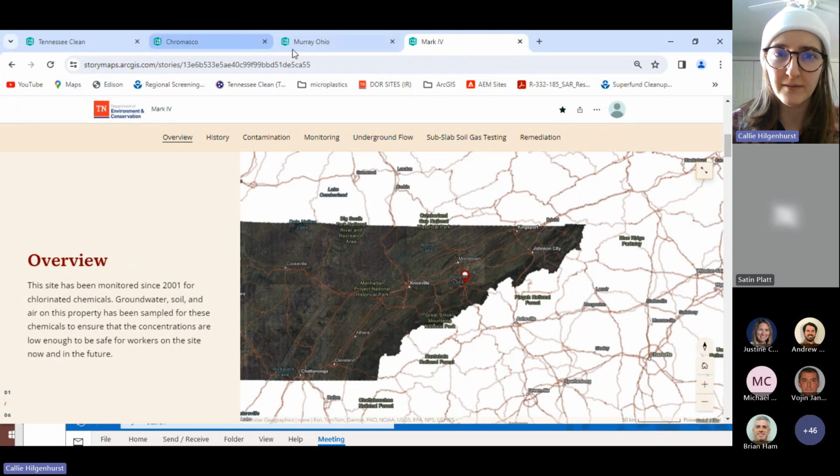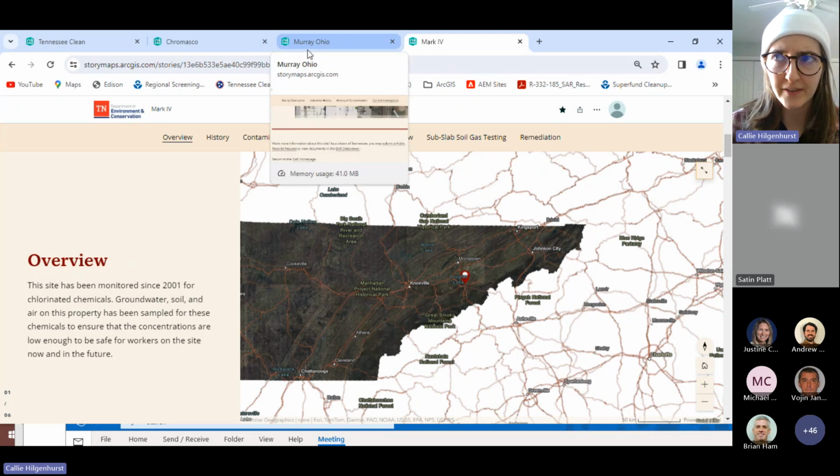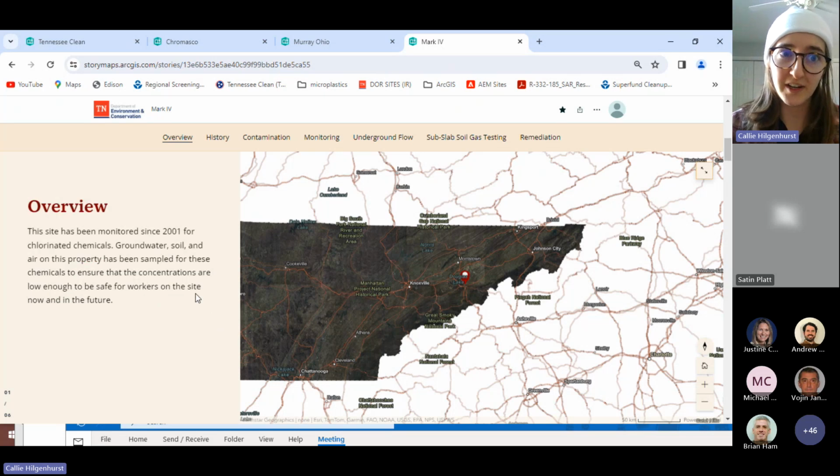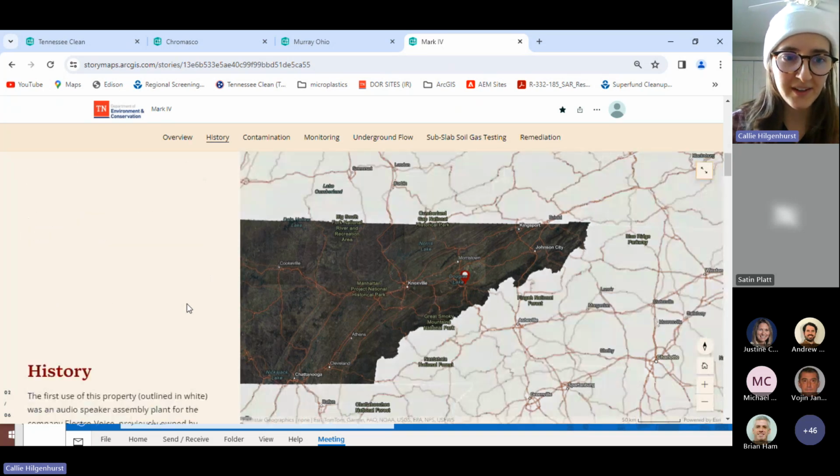Like the other two, there's just so much going on. They're so big, there's so much contamination. But this one, it's pretty easy to say. This is, I think, the first story map that I worked on as an employee of the state of Tennessee. In this site, you can really clearly say, okay, here's the one contaminant that's a problem. Here's exactly where it's a problem. Here's where we know it came from. And here's what we're doing about it.